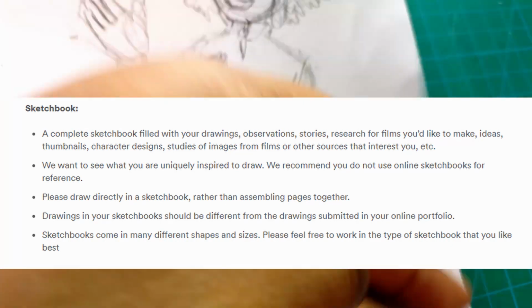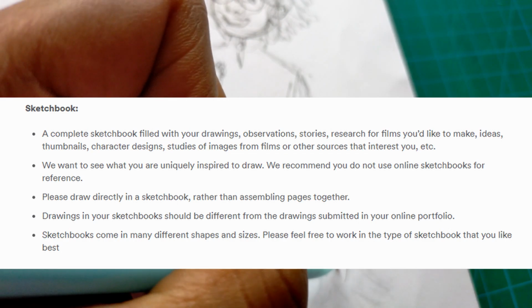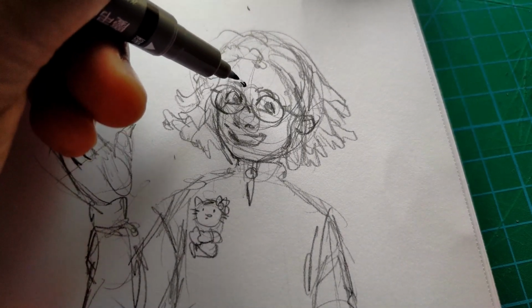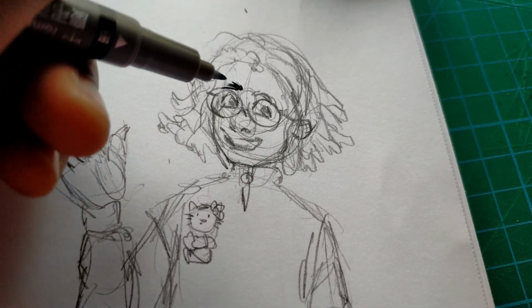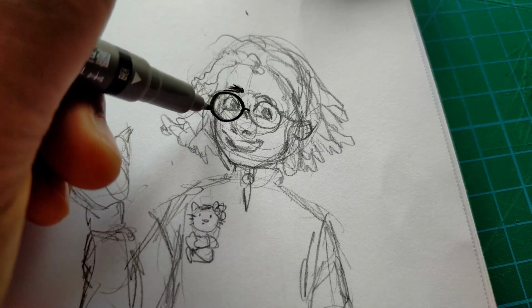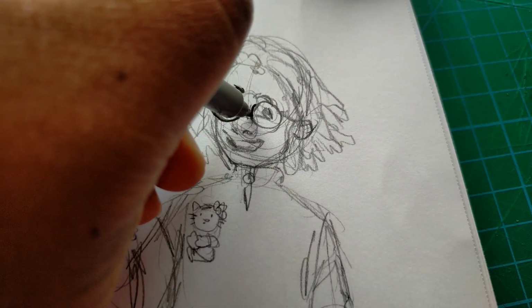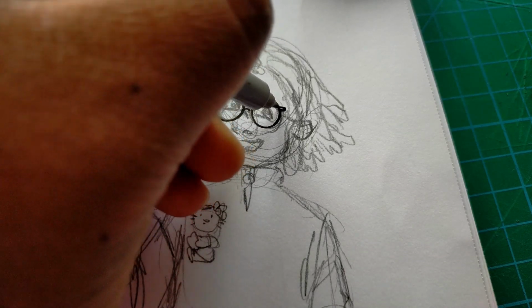Sketchbooks come in many different shapes and sizes. Feel free to work in the type of sketchbook that you like best. So, from what I can gather from these guidelines is, there's still room to breathe for the artist to experiment and be individual, yet still work to these requirements and guidelines. It does not explicitly state that there must be finished work there.